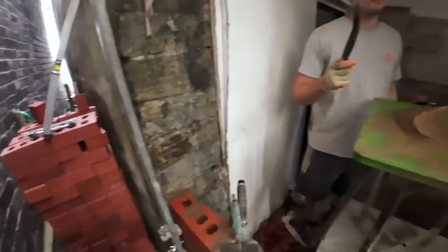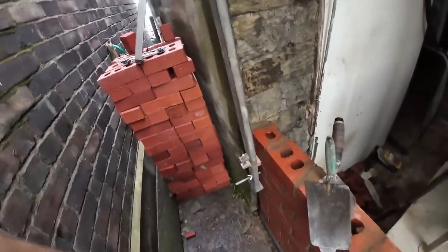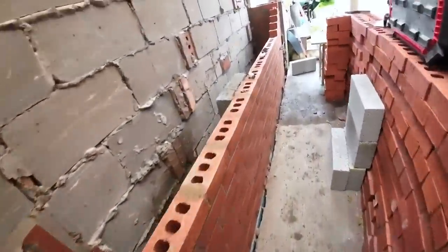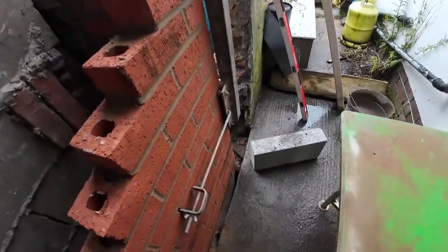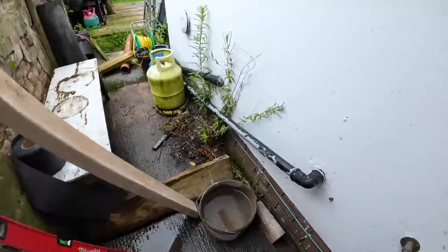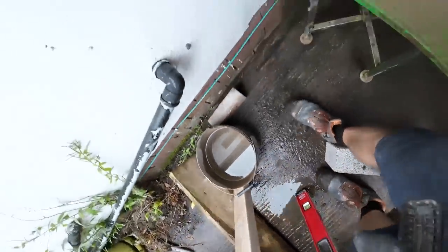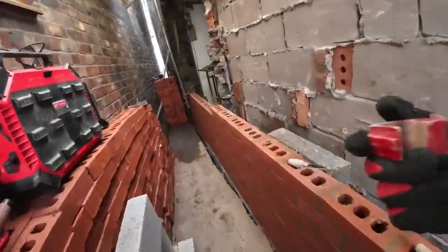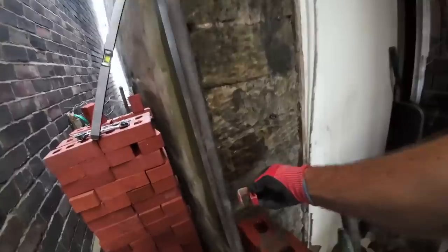Oh, well, have you got one out? Yeah, there's one left out. So we just need... Oh, there it is. This is the line clip for the intermediate. That's it. Because the intermediate is set back off the wall, you have this special line clip. Goes on like that.